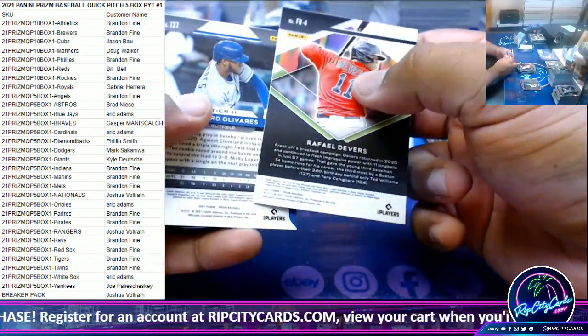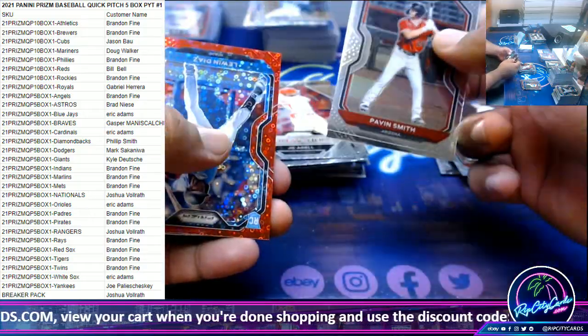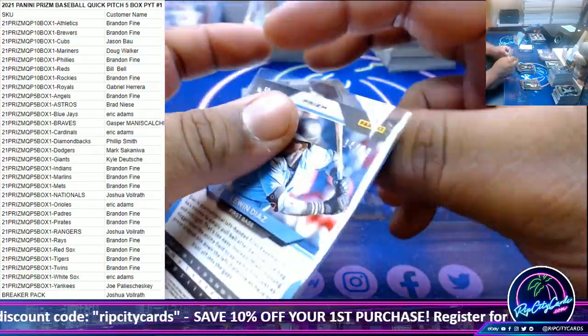Just like that, Florida State back in it. 89-yard touchdown. Jeez. Lewin Diaz to 99. Marlins rookie.